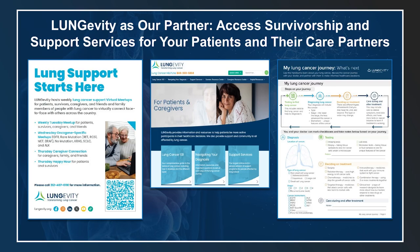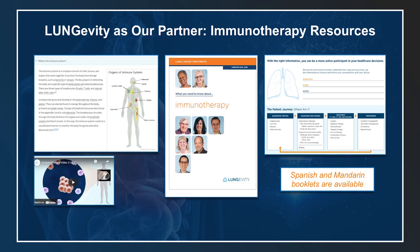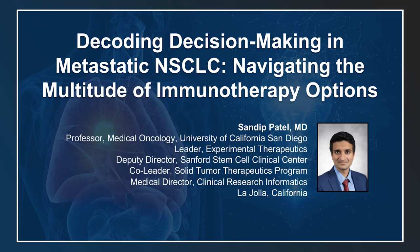Also want to thank LUNGevity as our partner. They have many patient care resources related to survivorship and support services for patients and their care partners, which is important through all aspects of lung cancer care. There are multiple immunotherapy resources as well, available in multiple languages, as well as cards you can carry, which will help ensure folks are informed about the therapies that patients are on if they're admitted to a hospital that may not be their primary site of care.